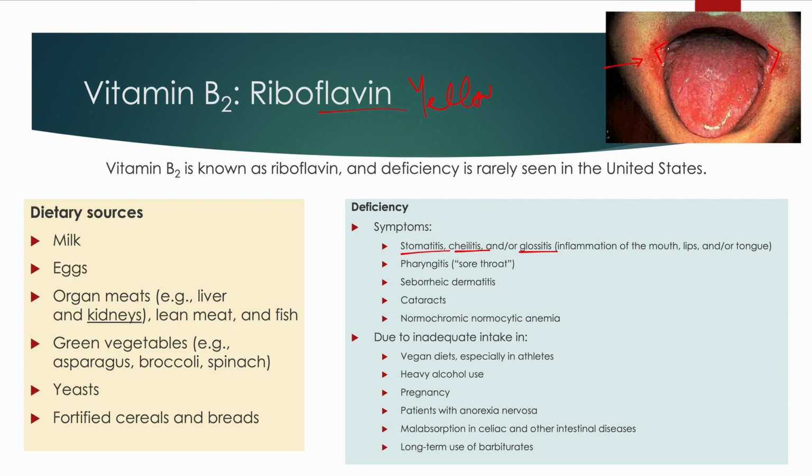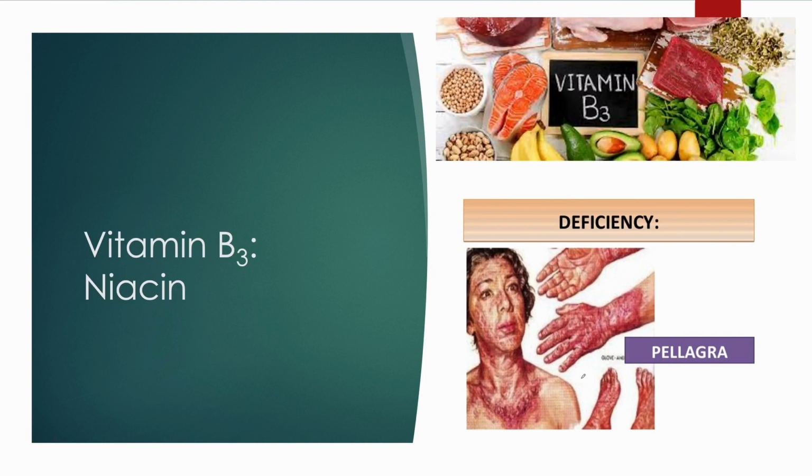It lacks any bumps or lumps on it. Like, the normal tongue has a texture to it. Glossitis doesn't have a texture to it. It's completely smooth and glossy. Okay. They can also get other things like seborrheic dermatitis and normocytic anemia. You can see it in vegans, heavy alcohol use, pregnancy, and other problems. All right.